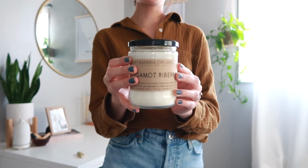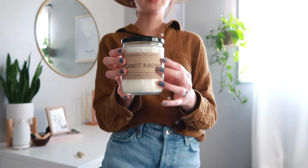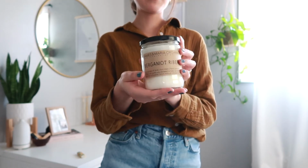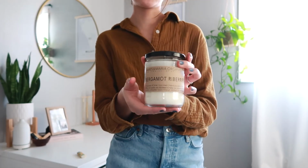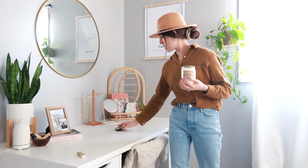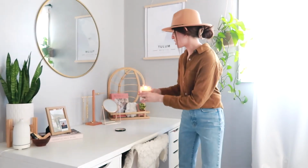And then lastly, I always like my room and my space to smell super nice, so I'm going to be lighting this candle. This one's by James and Maria Organic Company, and I love that it's non-toxic and hand poured. This one is in bergamot ribberries. I always find my candles at TJ Maxx or Target, because I don't like to spend too much money on candles, but I like them to be non-toxic and soy wax based if I can find those, and I just so happen to find this one, and it's very minimal. I love the little brown label, and I'm just going to light it. It smells like berries, so I feel like the name is very fitting, and that way the room can have a nice fresh smell.